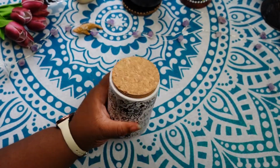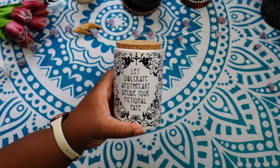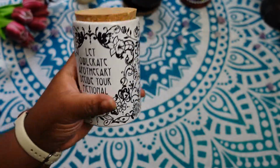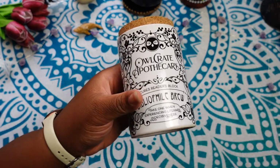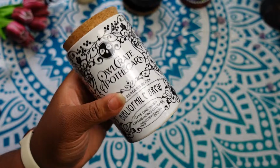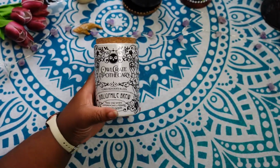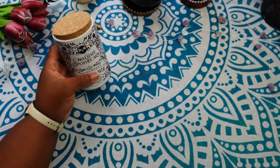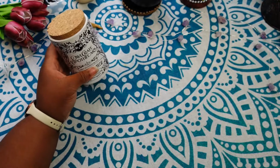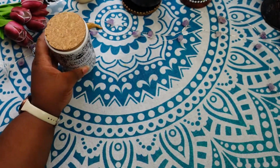That's so cute. I think this says Let Owl Crate Apothecary Decide Your Fictional Fate. So this is a TBR jar. Oh, well, that's just stunning. I love that. I have a TBR jar, but you know what? I'm willing to put my stuff in here. This is so cute. I need to update my TBR jar. It's years outdated, so it would be nice to revisit what I need to read. This is cute. I love this.